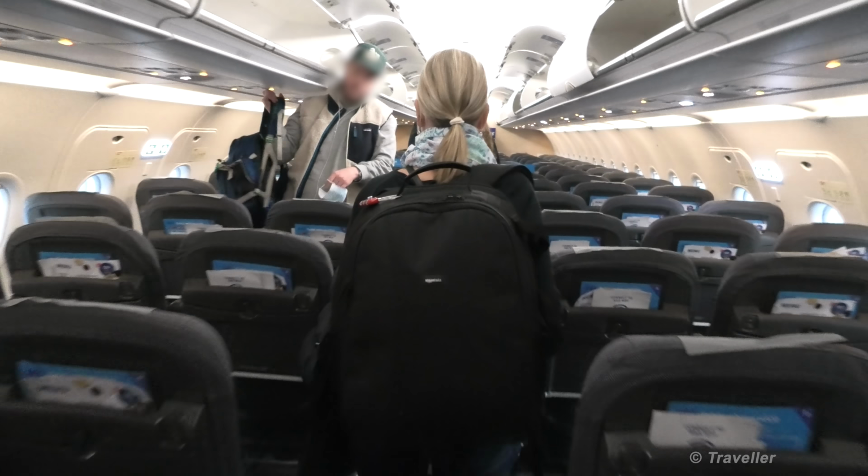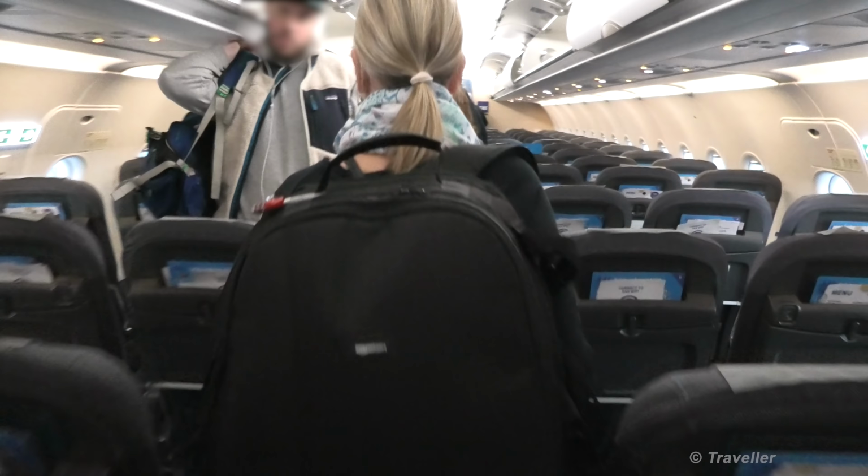Disembarkation has begun, and just following Maro out, and off we go. Now to find out whether we must fetch our baggage or not.